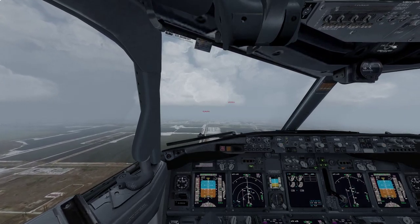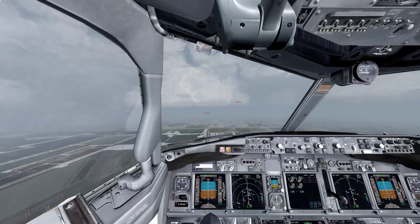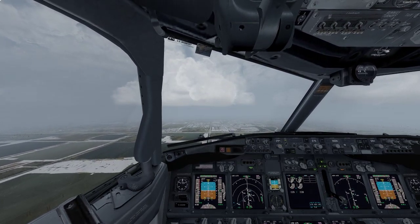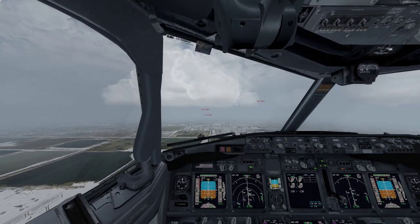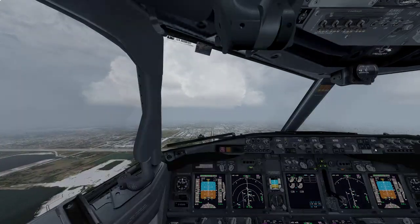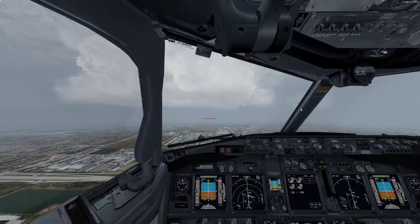Miami Tower, Canadian Express 1 established 8 right. All aircraft on the ground, continue monitoring, I've got some arrivals, hold short on your runway. Still holding short at the intersection. Delta 213, 8 miles. Delta 213, Miami Tower, wind 070 at 9, gust 18, runway 12, cleared to land. Cleared to land, 213. Miami Tower, Canadian Express 1 established 8 right.